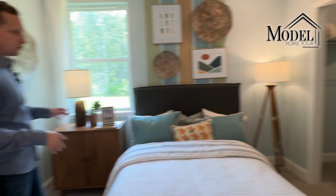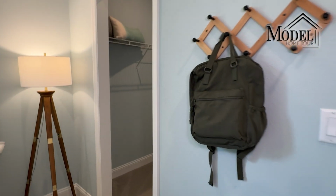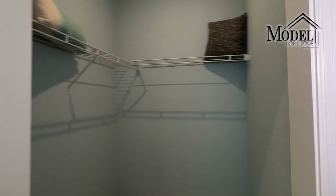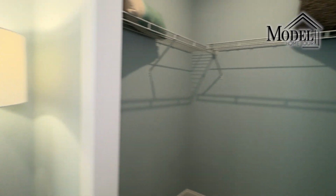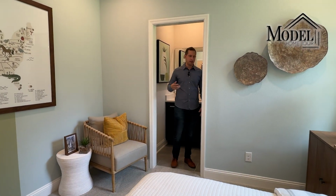Size-wise, it's about the same as the other 2 bedrooms. You don't get much of a larger size compared to the other 2 bedrooms that we've seen so far. Despite it being more of a mother-in-law space, you do get a bigger closet, more of a walk-in closet. And you do obviously also get your own bathroom.